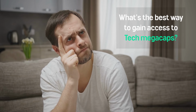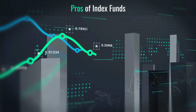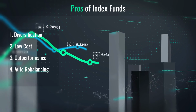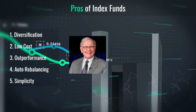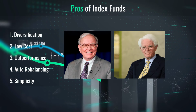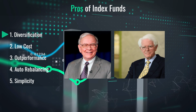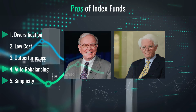So, back to our original question. What's the best way to gain access to the technology megacaps? Index funds offer a compelling choice for many investors, providing broad exposure, lower fees, automatic rebalancing, and potential long-term growth. While stock picking can yield higher returns for some skilled investors, the risks associated with it make index funds a better and simpler solution for building a solid, diversified portfolio.